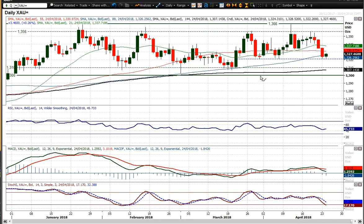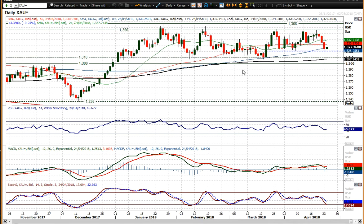Let's look at gold. I find this gold chart really interesting actually. We've had three strong bear candles in a row, but that support at 1321 held up. Now that I find interesting because basically gold is range bound at the moment, and what we've seen is just a little correction within the range.